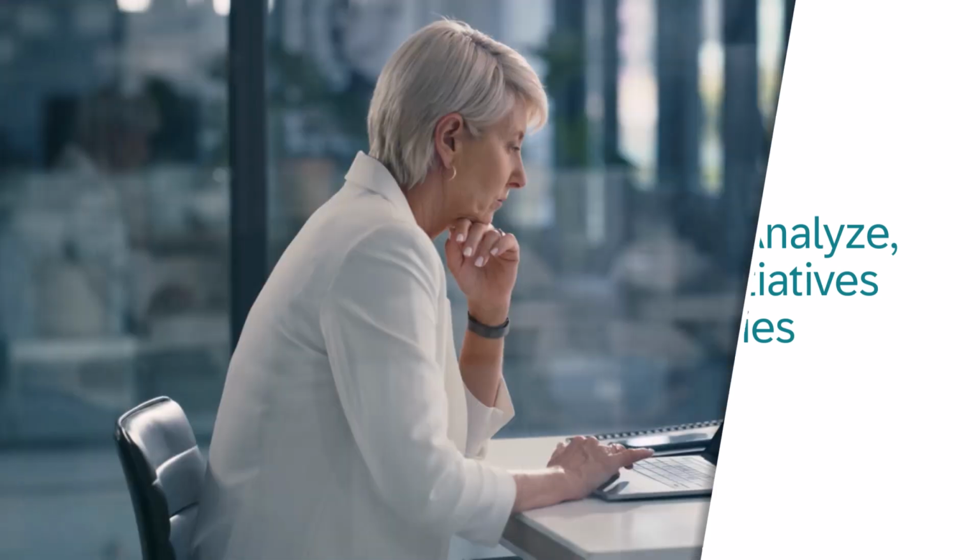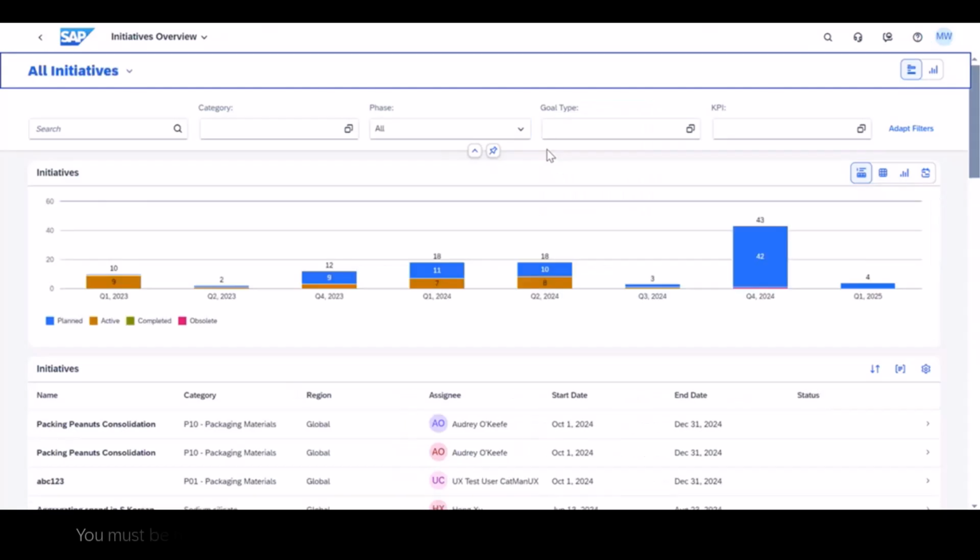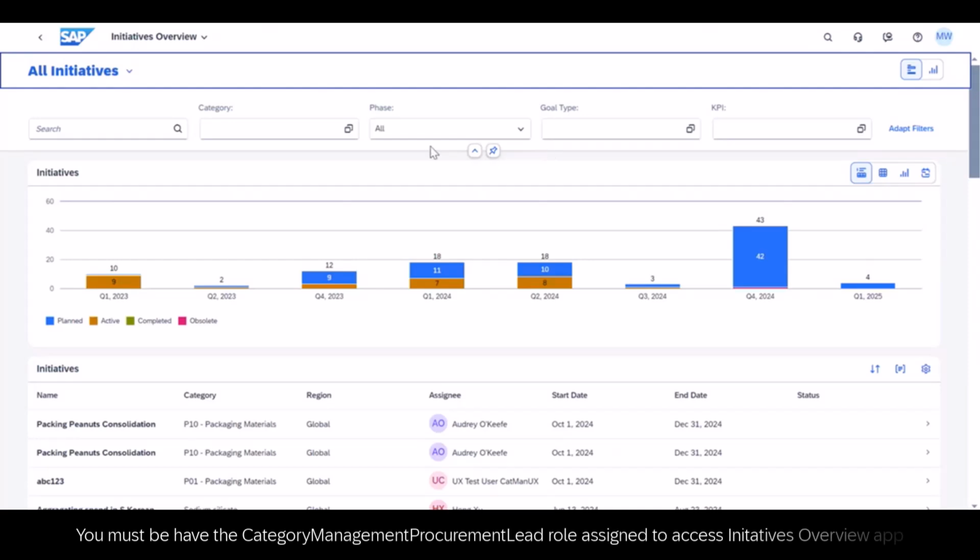Let's take a look. Catherine is a category manager and is eager to check out this new feature which introduces a new app called Initiatives Overview. Upon opening the app, she sees that this allows her to view all initiatives across all the strategies. Until now, the app had only showed them details on individual category level. But with this new feature, category managers like Catherine gain instant and up-to-date transparency on implementation progress status across all categories.